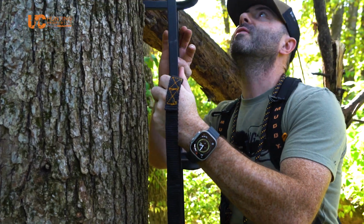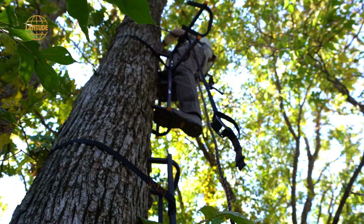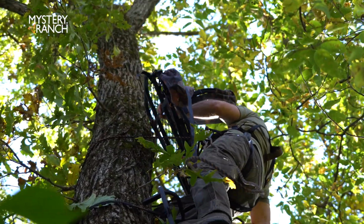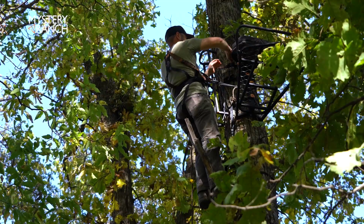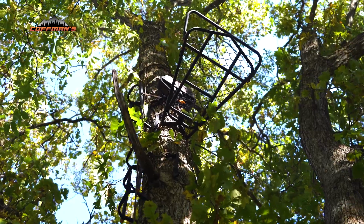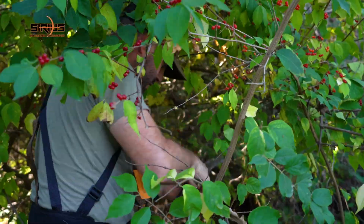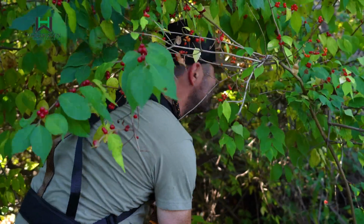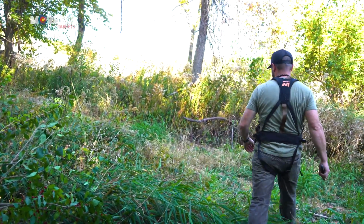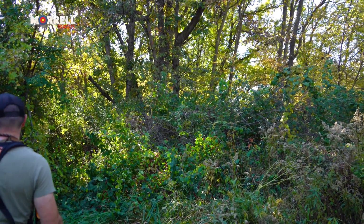Have it where the hunter's facing this way. I think the best will be accessing it from the... This will be really good in the morning with rising thermals. You see these cruising bucks get out in the field and you call to them. This little pocket right here is between does.